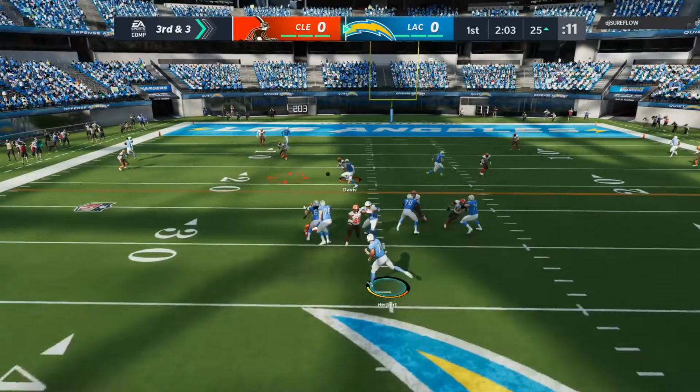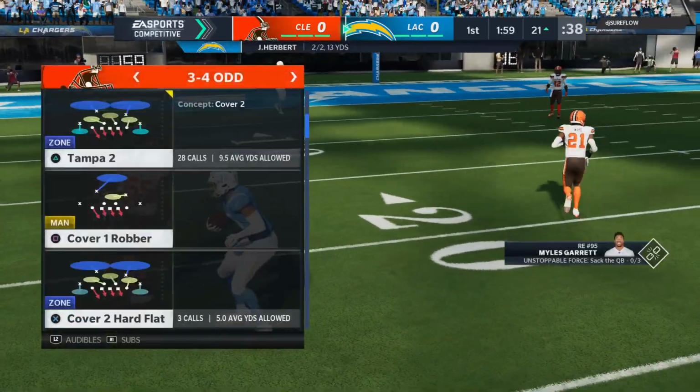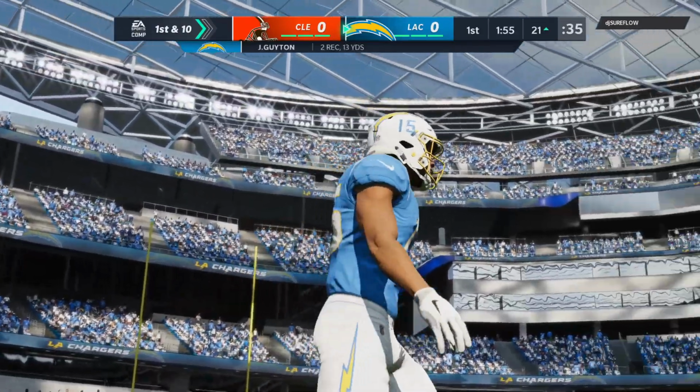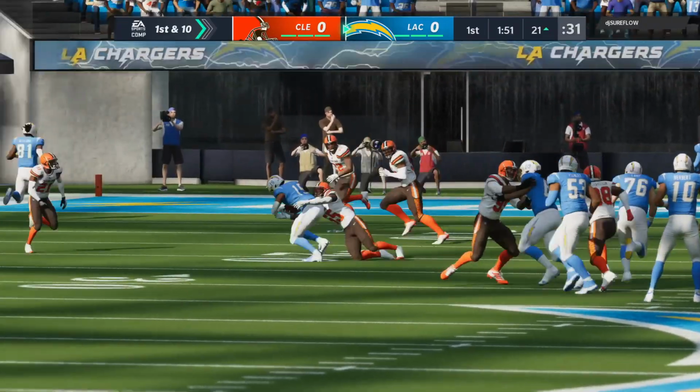Herbert on 3rd down now. Firing quickly here, and that's complete. And he is going to have the Chargers first down, I do believe. Yes, he's got it by about a yard there on 3rd and 3, at the 21-yard line.